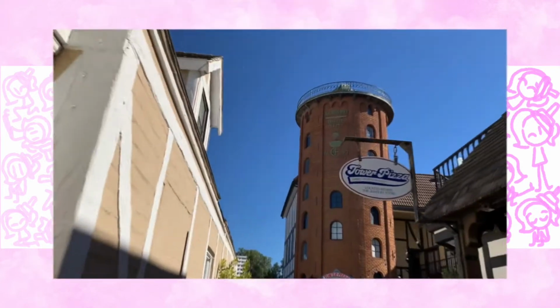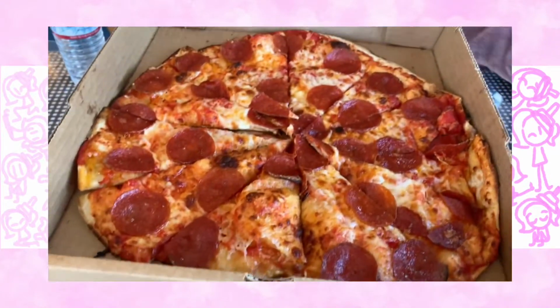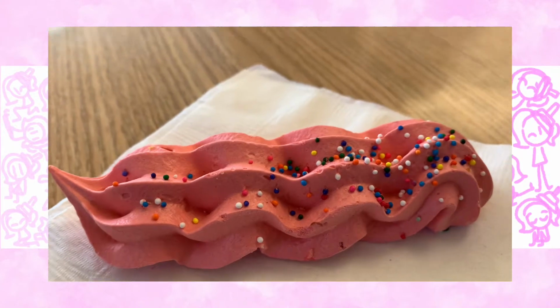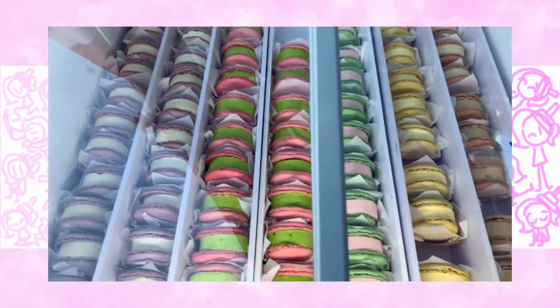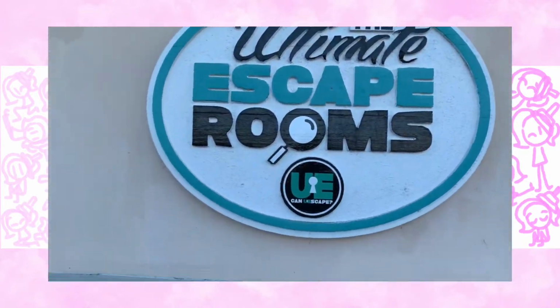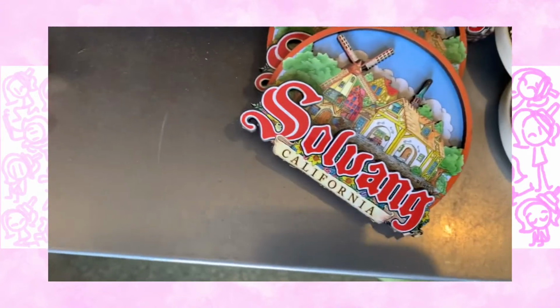The current day food offerings of Solvang come in a large variety. While I was there filming, we got some crispy pizza, flavorful gelato, mouth-watering meringue, and other pastries. And there were way more that I spotted. In terms of activities, there are horse trolleys, cool dune cars that you could drive, an escape room, and way more. Shopping is interesting as well, because there are tons of cool Solvang souvenirs that you could bring home.